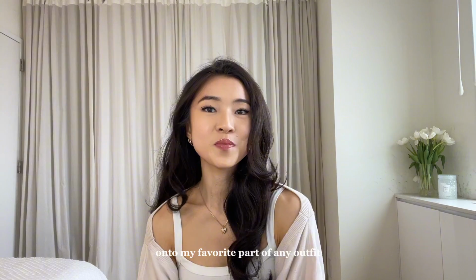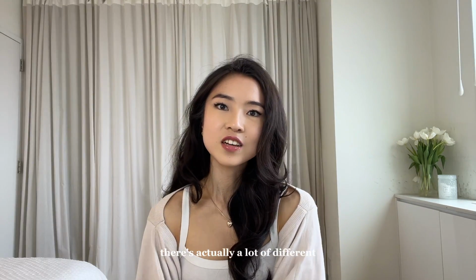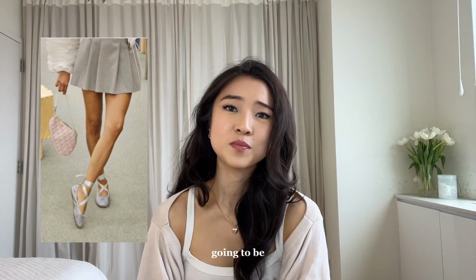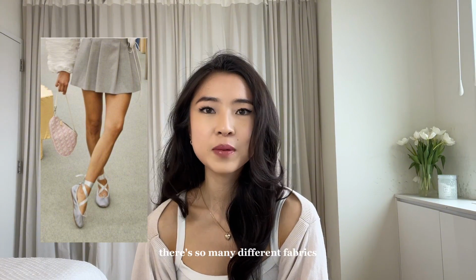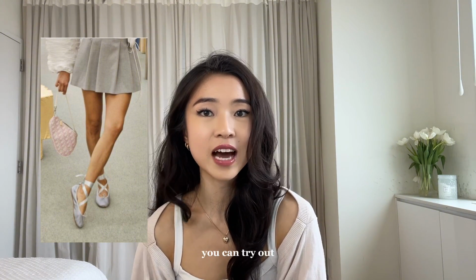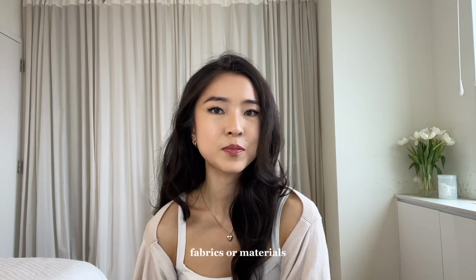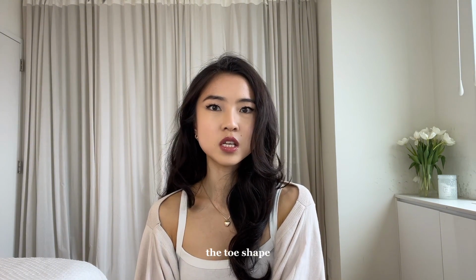And finally, on to my favorite part of any outfit, and that is the shoes. There's actually a lot of different options that you can play with in this aesthetic. Ballet flats are obviously going to be your default option for shoes, but there are so many different fabrics and materials that you can try out. Instead of just sticking to satin ballerinas, you can try leather, patent leather, suede, and even velvet.